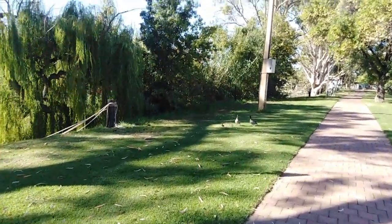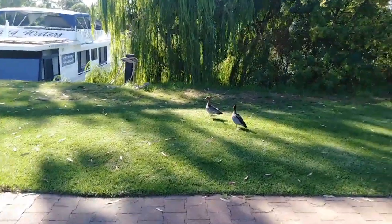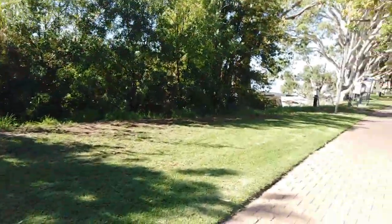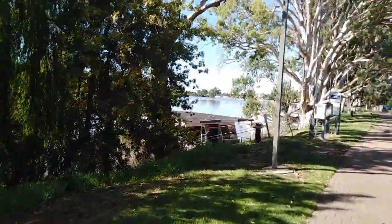The ducks are still giving birth to everything. This flood has really confused the wildlife.